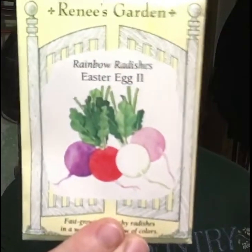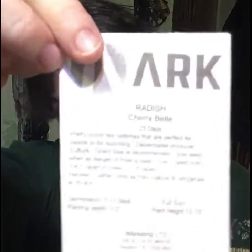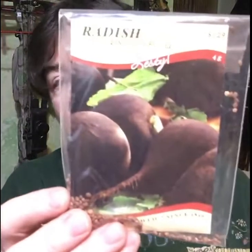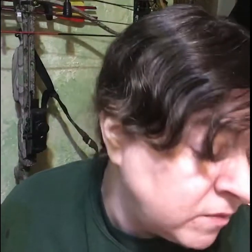So, okay, that's the rat tail radishes. I also am going to grow the Easter eggs, which are all different colors. This one, I know you can't see it very well, but this is a yellow radish. I have tried these in the past and did not have any luck. We're going to try something different this year. I have the cherry bell, which is just your standard red radish. This is the black Spanish that I showed you. And then, of course, the watermelon. I may have just ordered one kind of the radish this year.